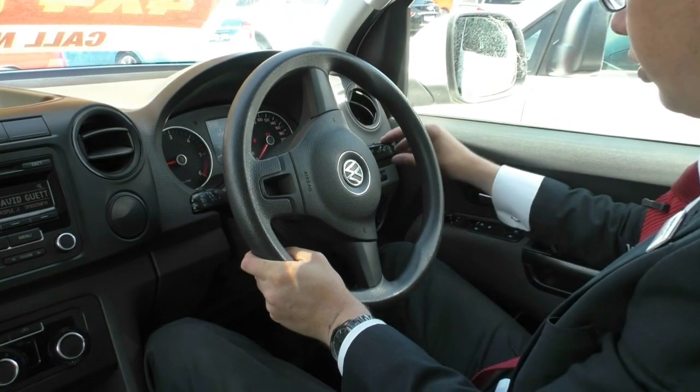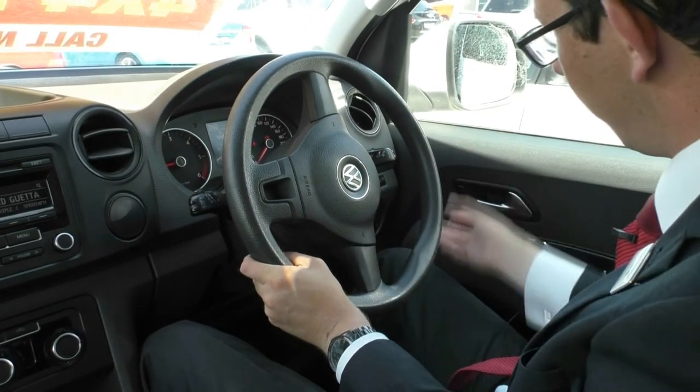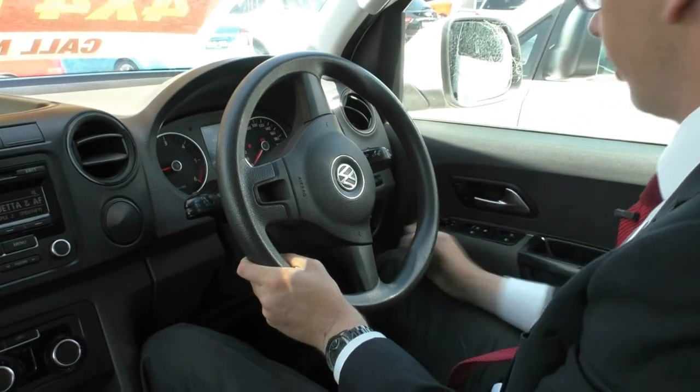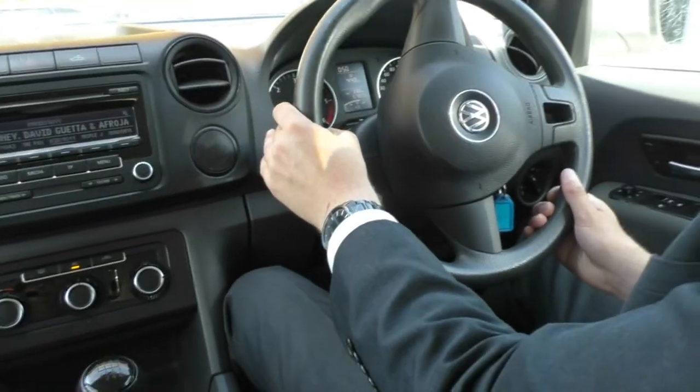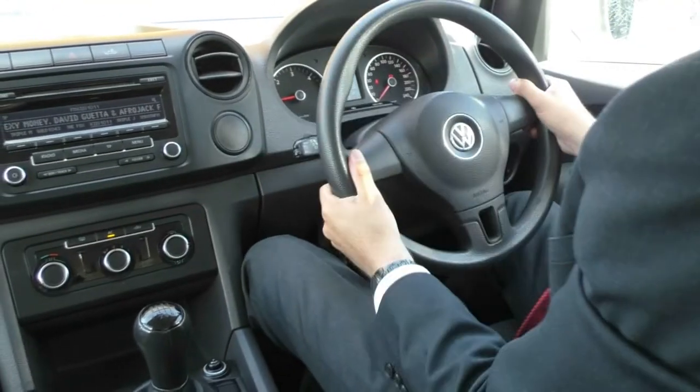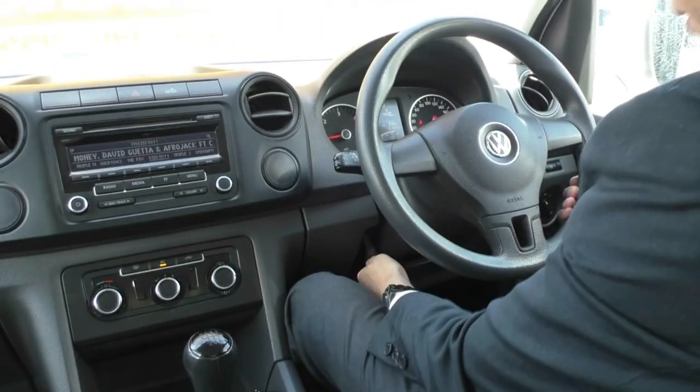And we've got our windshield wipers here on the right control arm, being German engineered. And just down here, we've got our headlight control as well. Moving the steering wheel to the left, we've got our indicators and cruise control just here on the left control arm, and we've got a nice little lever here to adjust our steering wheel height up and down.